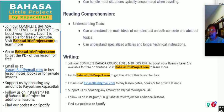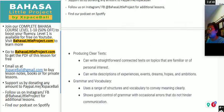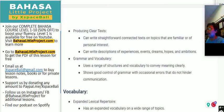At least you need to be able to tell your friends or me what is the headline. What is the most important news today? And you should be able to understand specialized articles and longer technical instructions. Now, in terms of writing, you should be able to, one, produce clear text, and second, in terms of grammar and vocabulary, use a range of structures and vocabulary to convey meaning clearly.